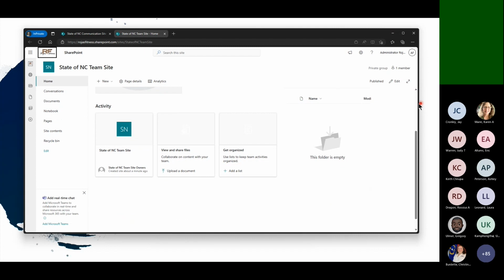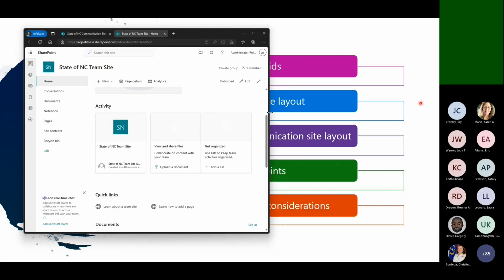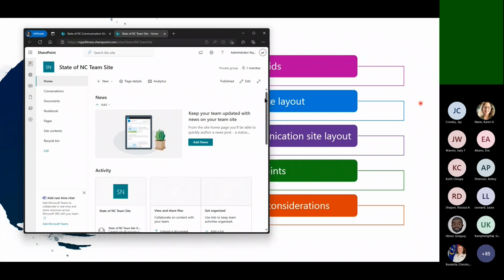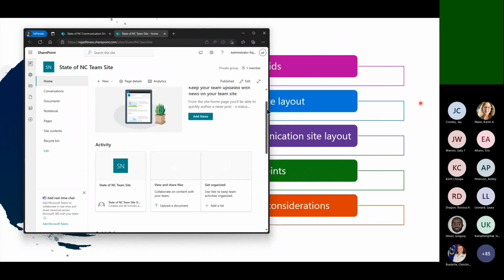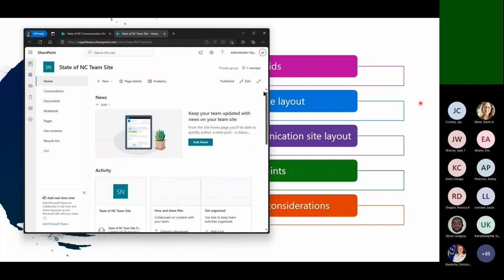But now my desktop dies and I need to grab my tablet. So I'm going to go to a tablet size. Now notice what kind of happened. Everything shifted. That is the responsive design that Microsoft has built into it. So regardless of what size of a screen that I'm using, whether it's my desktop or a tablet or a phone, it will automatically adjust and put everything in a nice little readable format.